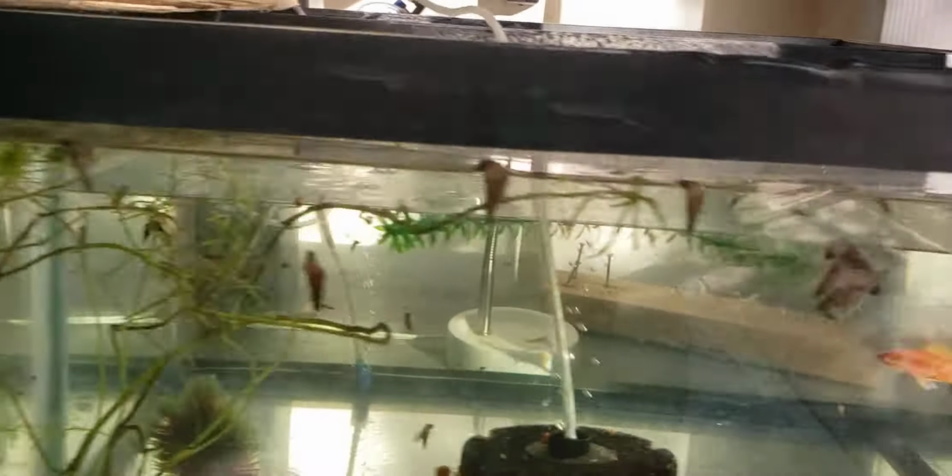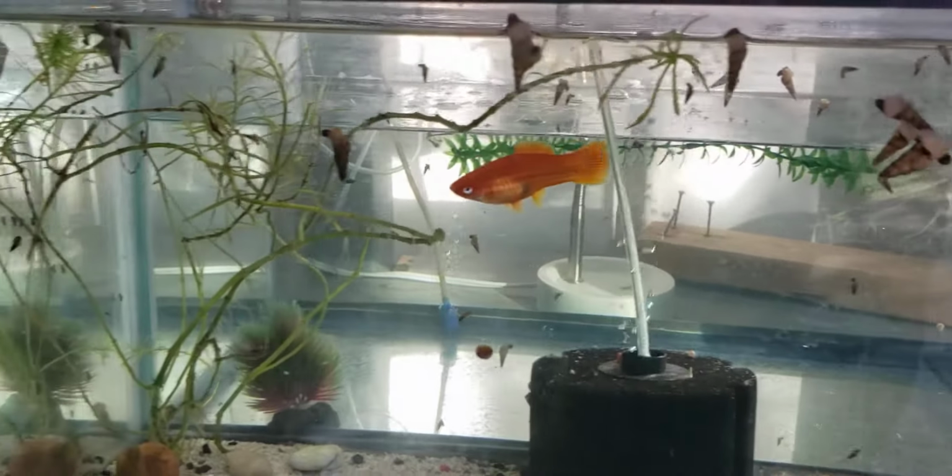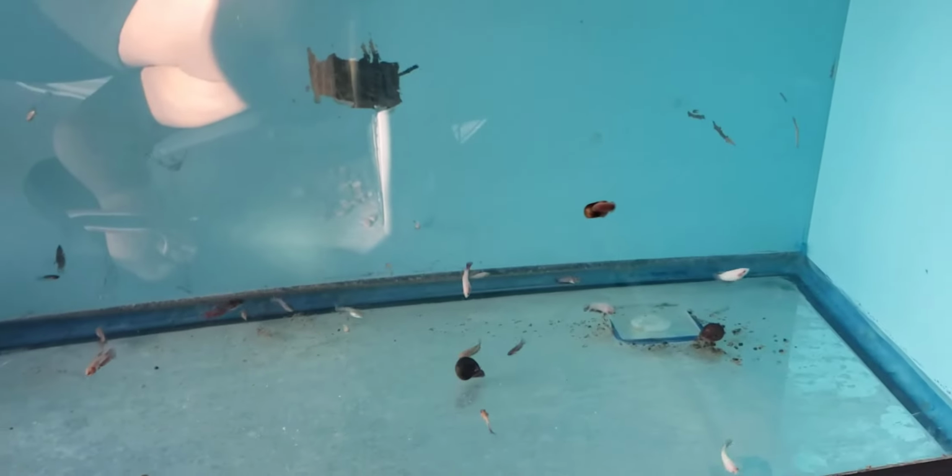Coming across here, I got some swordtails. Female just dropped recently, so that was pretty cool. Got some other babies, got a little baby angelfish, a baby goldfish. Got more bettas from like the ones you saw in the other tank right there. Oh yeah, over here. Yeah, there you go.